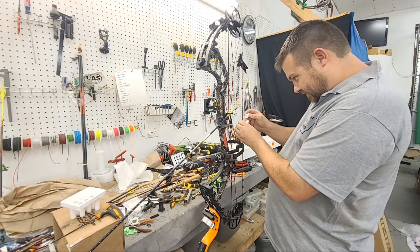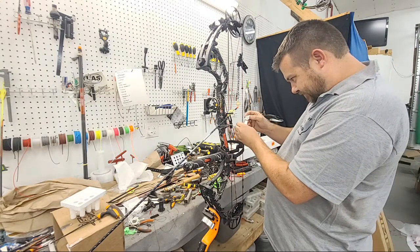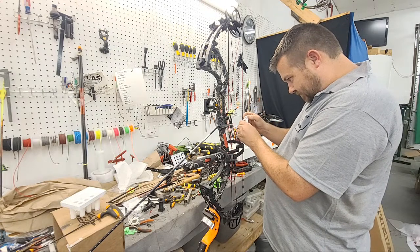I know it's been about a month ago he posted that one that he did. It was, what was it, a 40-inch axle to axle. Darn, I can't remember which one it was, but it turned out good. It looked real good.